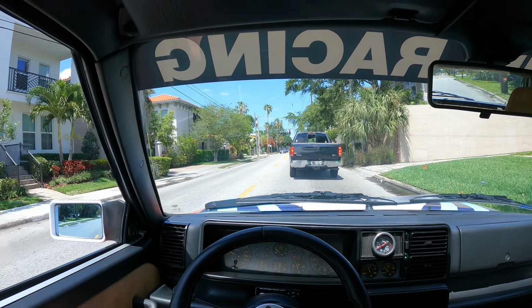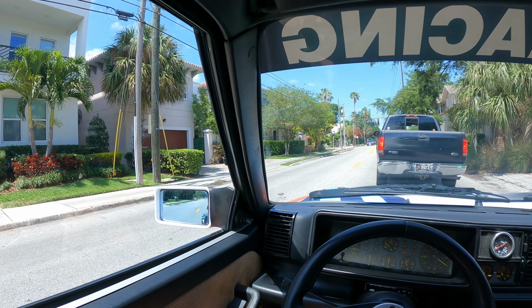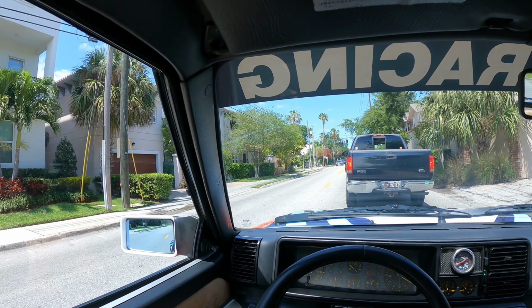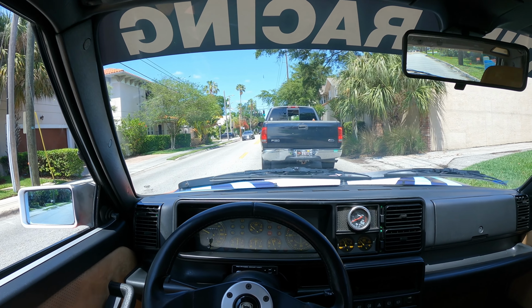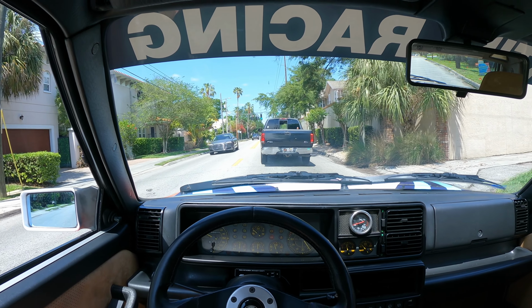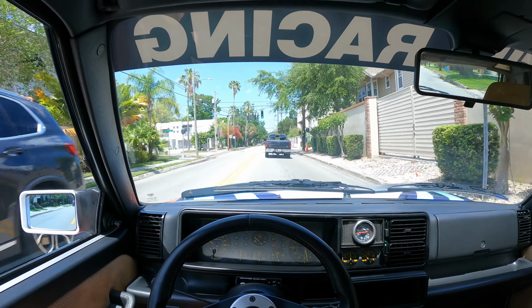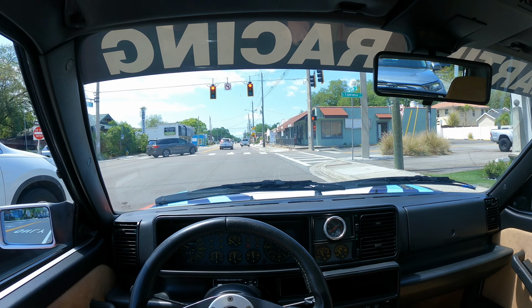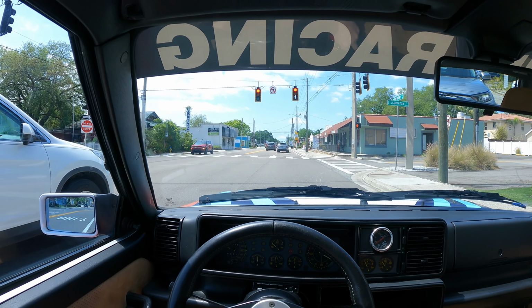Also with this Martini livery, the car gets a lot of attention, which, I mean, it's fun, but usually I like more understated cars. Definitely gonna put some tint on this. Give myself a little bit of privacy. I live in Florida, so I throw tint on everything. I love taking pictures of it in random parking lots because it looks so out of place. It's a really cool car to drive.